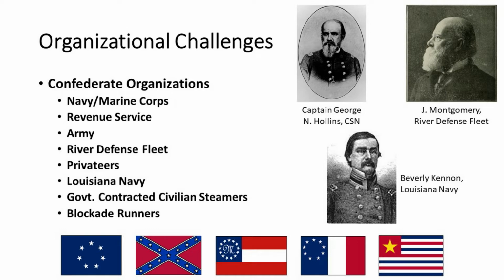There's also government contracted steamers, transports, civilian ships that are on loan to the Confederate government to carry supplies, move troops around, and so on. And then we've got the civilian blockade runners who are not transporting people. They're going out to transport supplies overseas and come back with weapons and valuables. Now, so many groups. That's an issue. Who answers to who? Who's in charge?